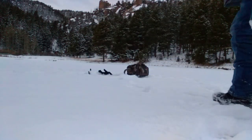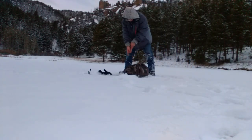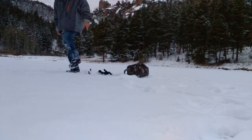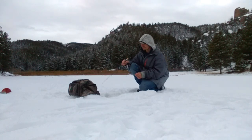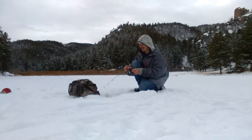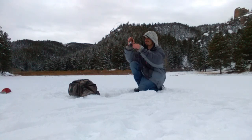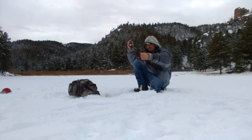Let's get him back. Adios, buddy. There you go. Slimy dude. So let's get back down there and see if we can catch some more. Wow, he's right up there by it. Nice. Nice pink looking one.